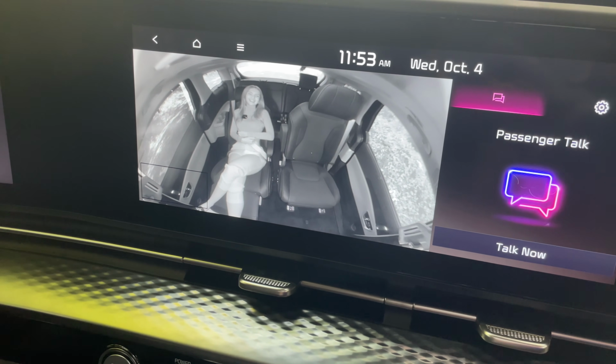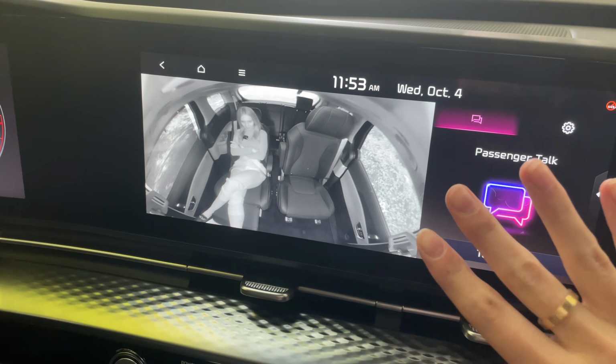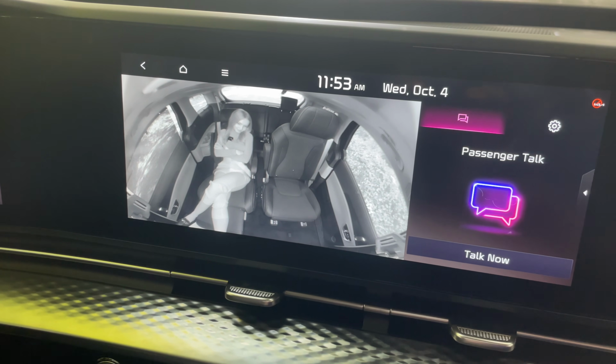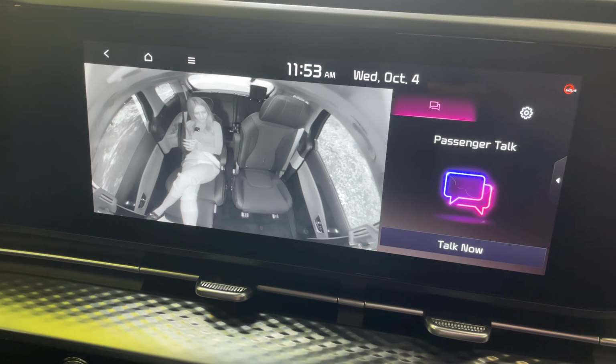So as you can see, we're taking advantage of this shady spot that we are in because this camera is actually in nighttime mode right now, meaning that even if it's dark, you're still going to be able to get a full vantage point of what's going on in the back. And once we are driving, we'll show you guys what it looks like in daytime as well, and also that you can use it while you're driving.